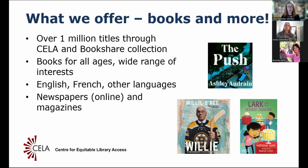When you browse our online catalog, you will find that CELA has another collection other than CELA. This other collection is called Bookshare. Bookshare is a US collection of books in English, French, and multiple other languages that are produced digitally in audio, e-text, and Braille formats. So you can download those items.